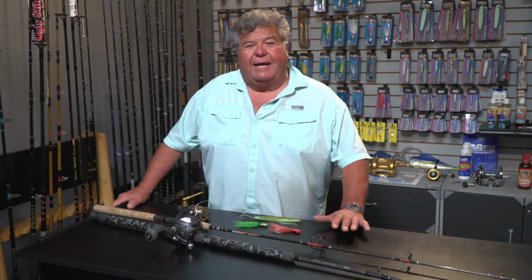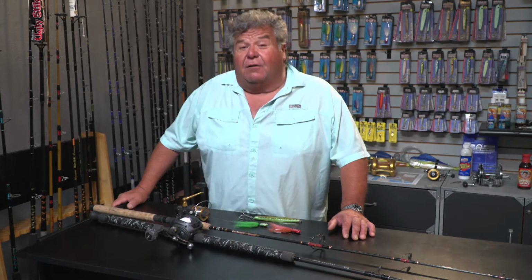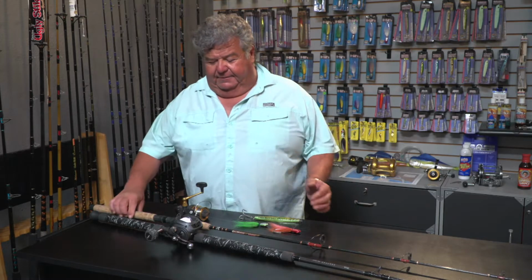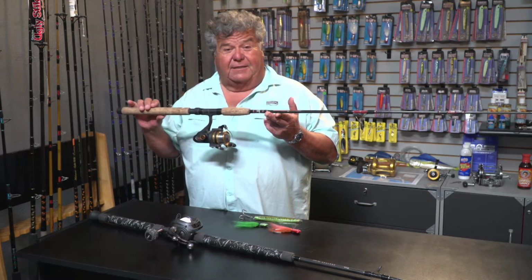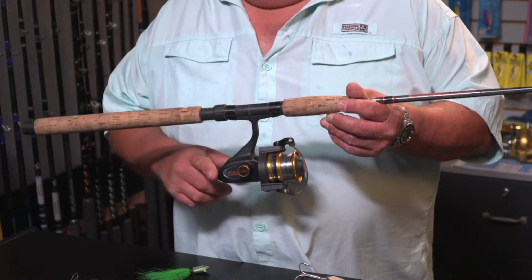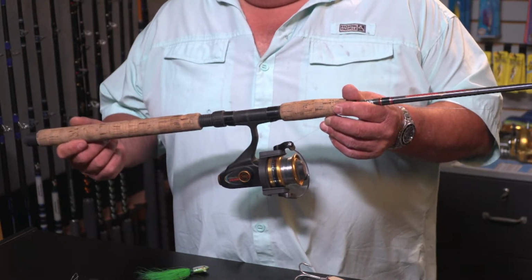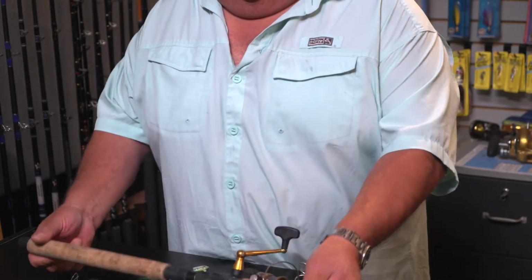Now, one thing that we have seen last couple of years is you need to drop down your line size. Go a little bit thinner line, smaller hooks to get bit. And because of that, I like to use a little spinning reel like this, either 15 or 20 pound test line, a light action rod, maybe medium at the most, but something you can pull on the calico bass and the bonita. This will work out fine. A lot of you always ask me if spinning rods are okay. In a situation like this, a spinning reel is perfect for that type of fishing.